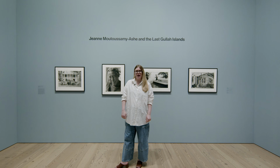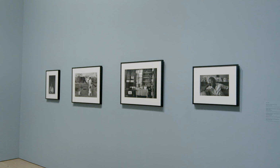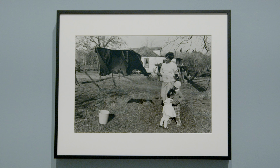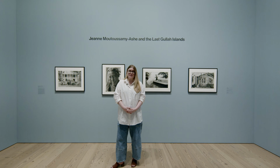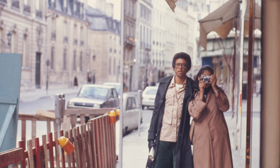My name is Kelly Long. I'm a senior curatorial assistant here at the Whitney Museum, and we are standing on the 7th floor in the permanent collection galleries in Jeanne Moutoussamy-Ashe's collection show called Jeanne Moutoussamy-Ashe and the Last Gullah Islands. So this is an exhibition of 13 black and white photographs from Jeanne Moutoussamy-Ashe's series of pictures that she made between 1977 and 1982, primarily in Daufuskie Island, but also in other neighboring South Carolina and Georgia sea islands.